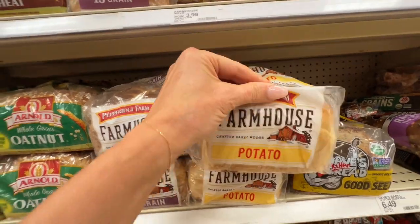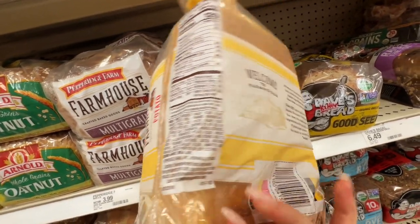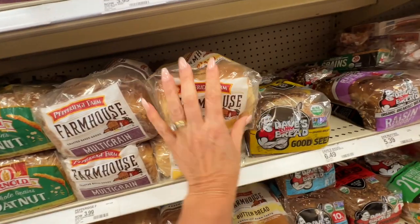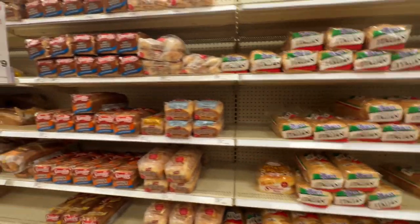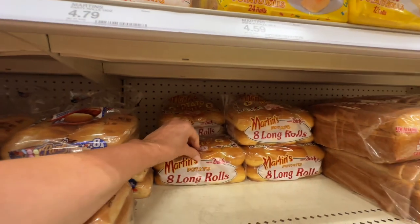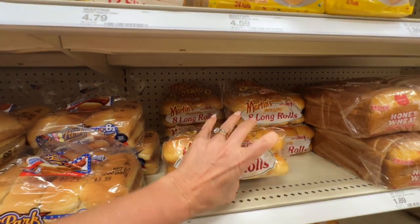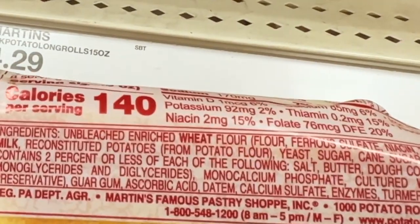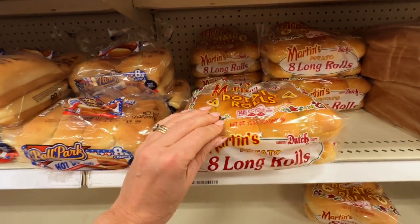Potato. The potato bread. Okay. Fresh from the oven taste. Honey wheat. I wonder what it means, potato. Does that mean that they're made with potato flour? Martin's famous Dutch taste. Potato rolls. Yeah. I can't find it in the ingredients though. Unbleached wheat flour. Just says wheat. I wonder if potato is just a brand.